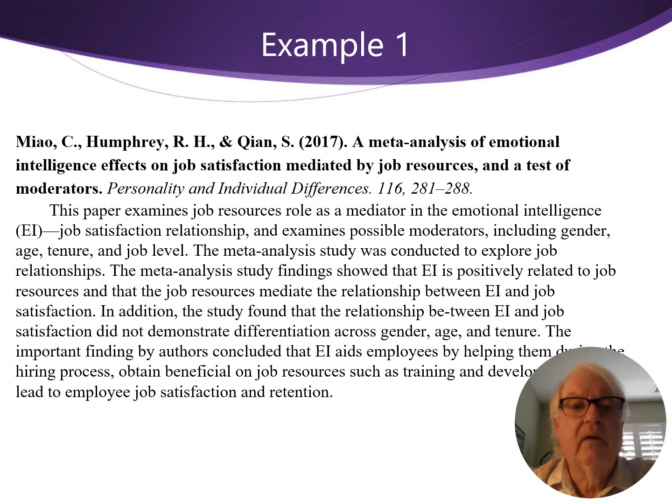This first example is an actual annotation of an article that was submitted for that residency, in fact, in September 2018. Compared to many that we see, it's not bad. It gives the reader an idea of the basic topic or purpose for the published research, the research design, and of course, the findings.